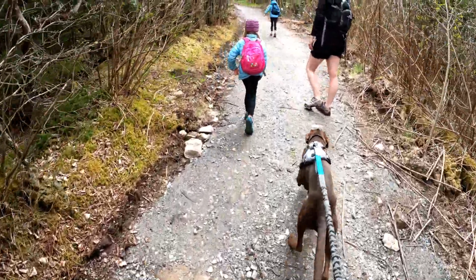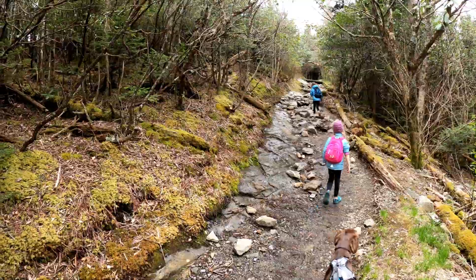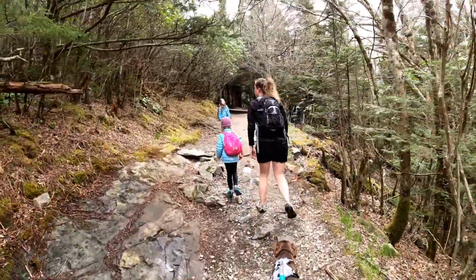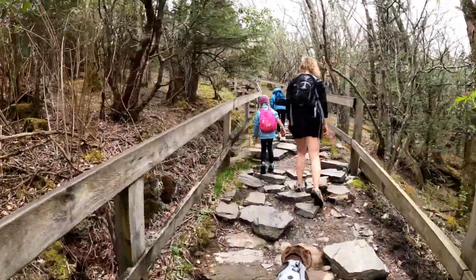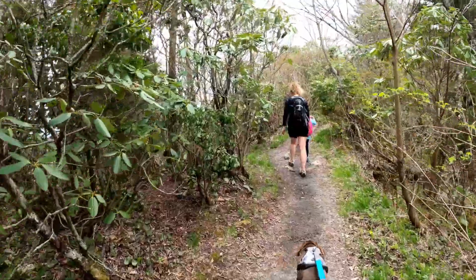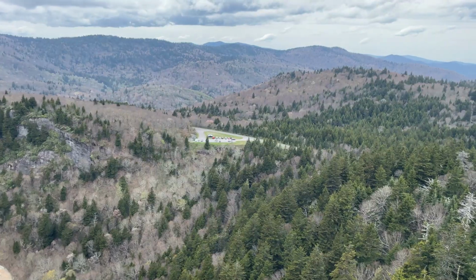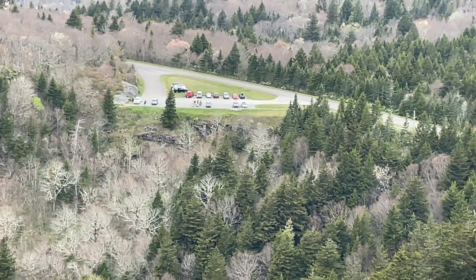The trail leaves the pavement and goes onto the dirt. Now we're in a rock section, and I think we're almost there. So that's right where we were in the parking lot a second ago. All the way down there is our car.